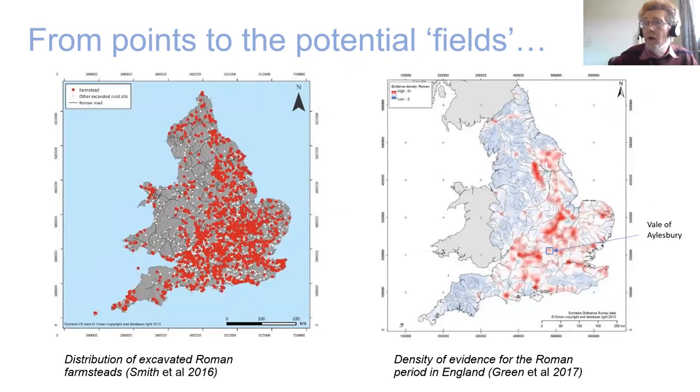You might look at the recent academic work in that sort of way here. On the left, you see the distribution of excavated farmsteads from the Roman Rural Settlement project, a point-based system, and then the more general density distributions that have come out of the Englade project. So again, a slightly different way of looking at very similar data sets.